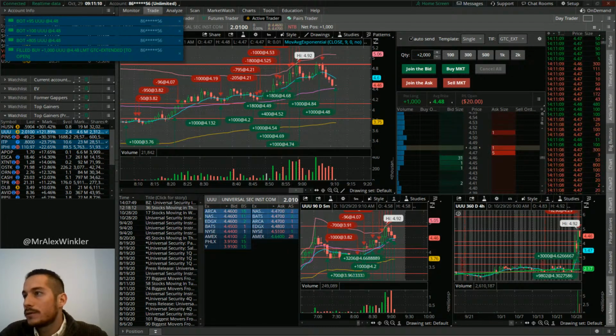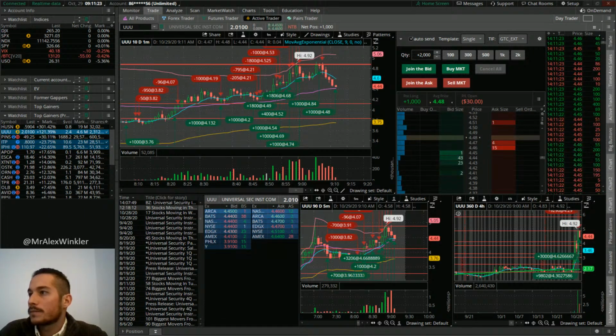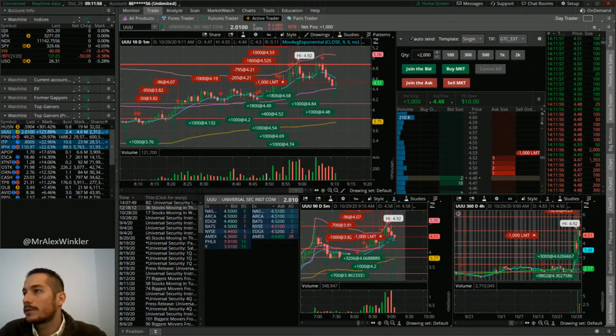Small trade here on UUU. Selling off still. Was thinking about averaging down there for a second, but like I was just saying with the dip buys, I don't want to be averaging down too much into these. They're already risky enough as they are. I feel like this is pretty big support here around the VWAP, so I'm going to give this one a quick opportunity here.